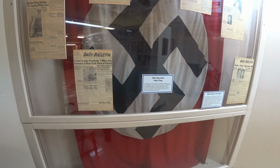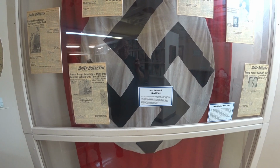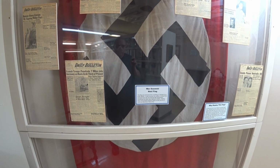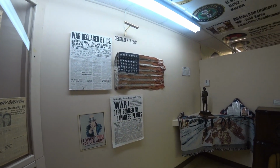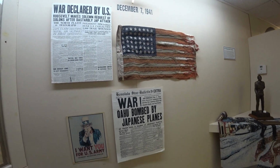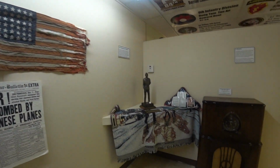War souvenir. Nazi flag was removed from a building in Germany by a local veteran. Common for soldiers to bring home souvenirs from the war, and this flag represented the enemy the Allies were fighting to defeat. Tearing down one of the symbols raised morale almost as much as defeating the army. It was a different time. People actually cared back then.